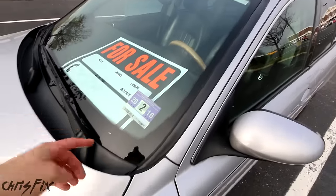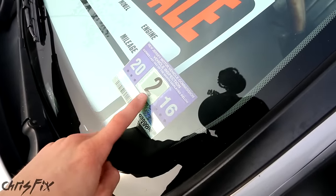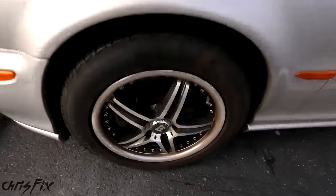While you're inspecting the glass, be sure to look at different angles, because sometimes chips are hard to see. And since we're looking at the glass, check the inspection sticker, because that'll give you an idea if the car needs to get inspected soon. Also, if the inspection is not up to date, there could be a problem with the car, or the car has been sitting for a while.